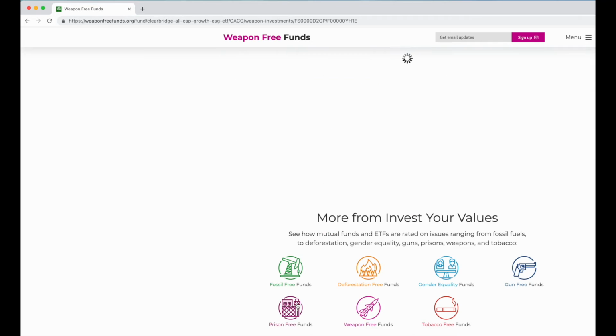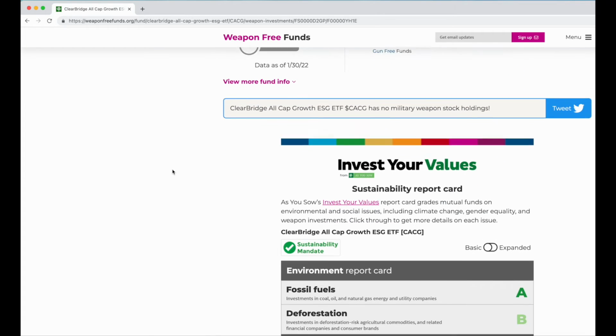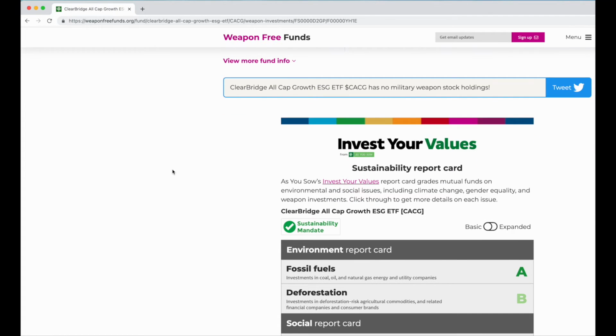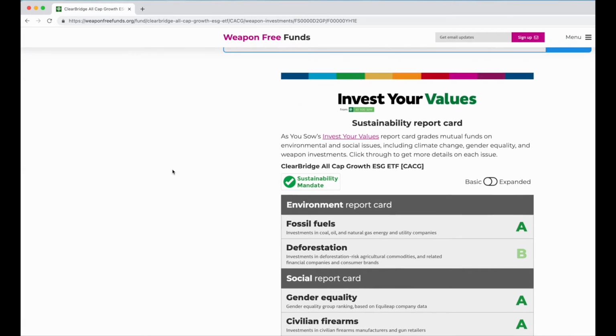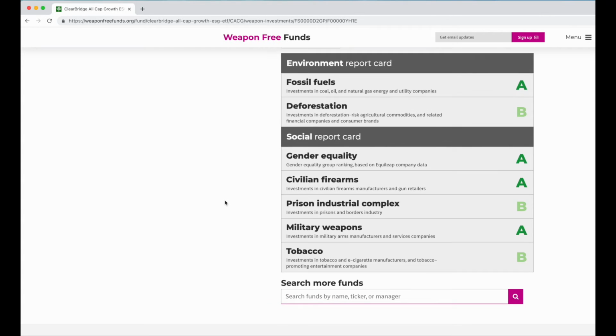And you can also keep scrolling down and click on a particular fund, and you can learn more about what you're investing in, and if it even has exposure to military weapon categories. So here's an example, the ClearBridge All Cap Growth ESG ETF, and it has a sustainability mandate. They report it to Morningstar, and they do have an A rating for exposure to military weapon grade. But let's look to the bottom as well to see how they rate across the other criteria for environmental and social issues. And you will see they have a pretty good rating of As and Bs across.